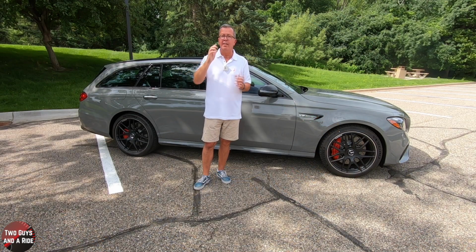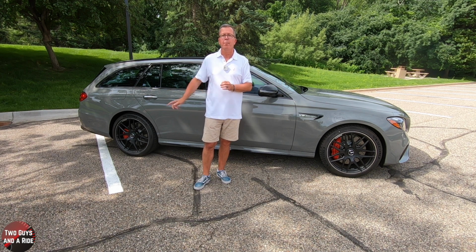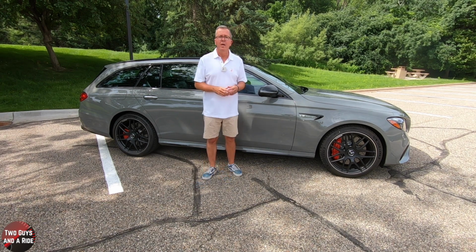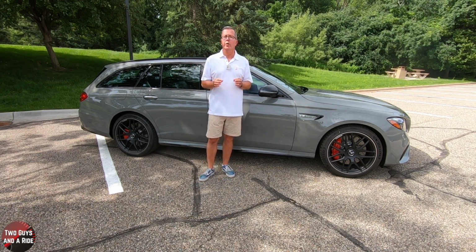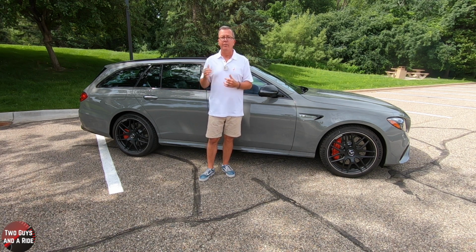It also does have the AMG high performance composite braking system with those beautiful red AMG calipers, four-wheel disc brakes, 15.4 inch up front, 14.2 inch out back for the rotor size. This also does have 4-quarter auto leveling suspension with driver control, height adjustable, and it's sport tuned adaptive suspension with front and rear anti-roll bars.